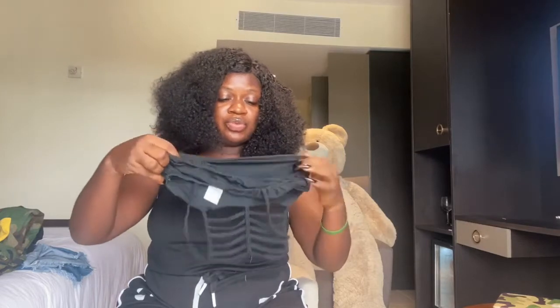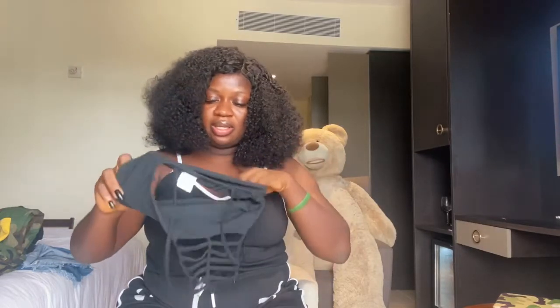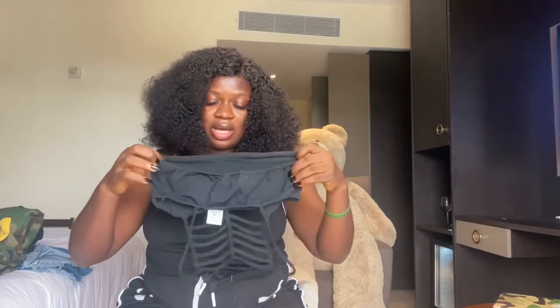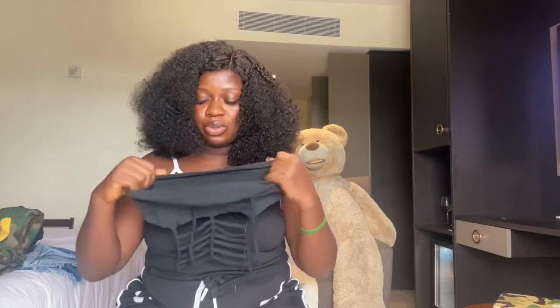And then the next thing here is this really pretty thing. I don't know what to call this, but I'll call it a top. But this is so cute. It's super comfortable also, and I love how it fits me. I'm also going to put a picture of it right here for you guys to see.